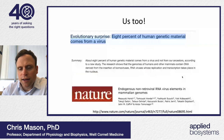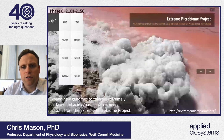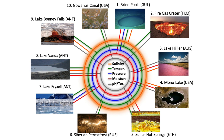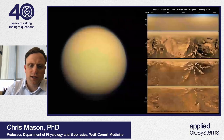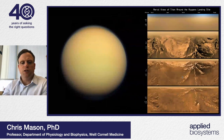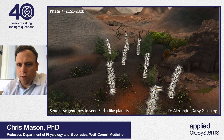So looking further ahead, we actually would take lessons from extremophiles that can survive in these really peculiar places. We have a project in the lab called the Extreme Microbiome Project, where we can see different organisms have the ability to survive in these very peculiar and different places. And so we want to use these as lessons to think about what could survive, for example, on the space station, or what maybe could survive on the surface of Titan? We know this is what Titan looks like. Could we eventually seed these planets with organisms that might be able to survive? By this time in the plan, we very much could be able to do just that. By eventually phase seven, we could send these new genomes to seed Earth-like planets.